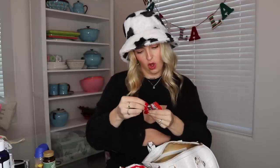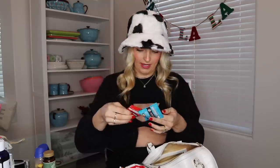Ooh. More skinny dipped almonds, dark chocolate peanut butter. I haven't tried any of these yet, but I ordered a big pack of these small ones online just to throw them in my bag. Oh, we got two Nature Valley bars.